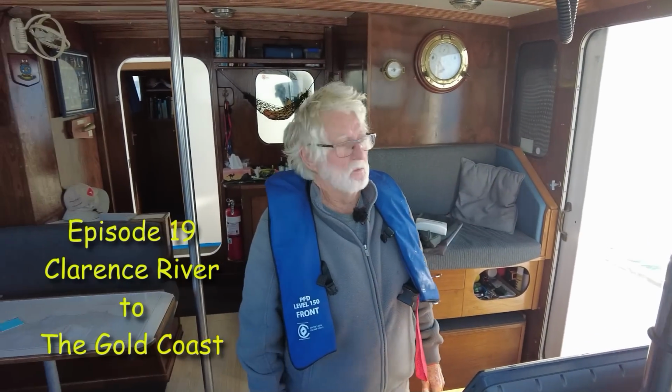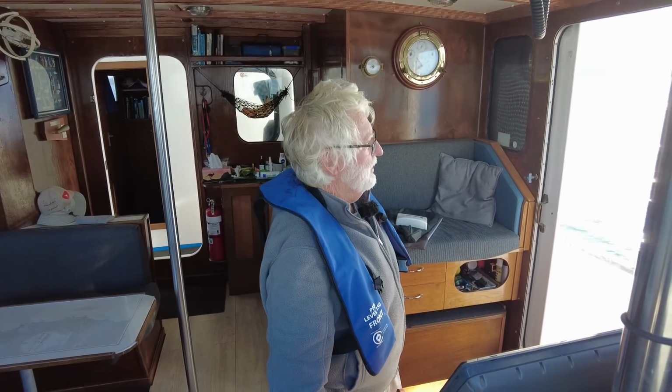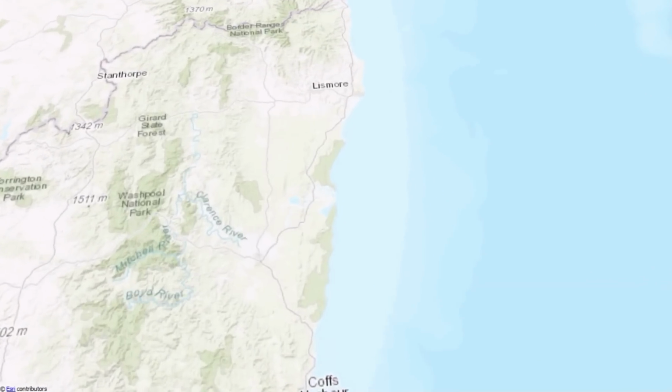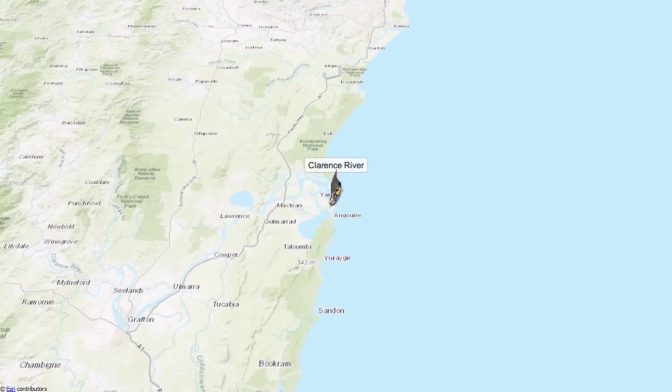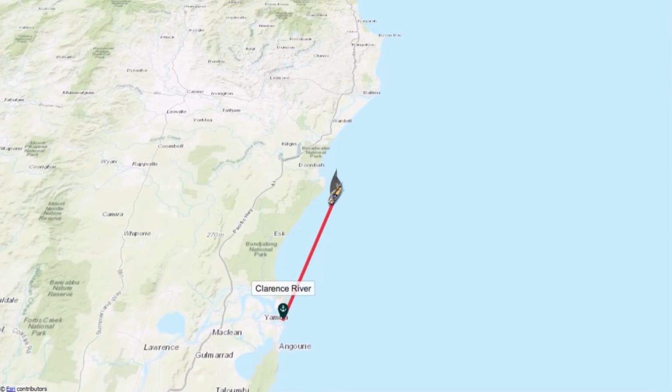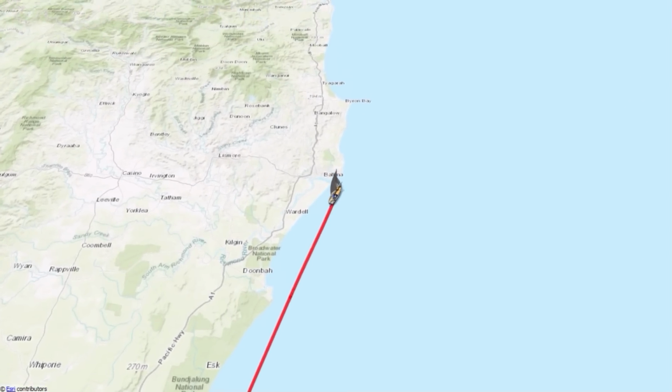Well, it's a good looking morning to head up to Ballina. I've had a look at the bar cam up there and it looks pretty good. I'm leaving on an outgoing tide here. I have to get up there in 6 or 7 hours and get the flood at Ballina.